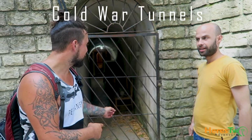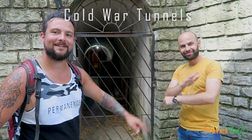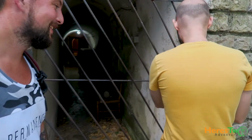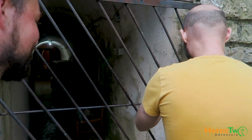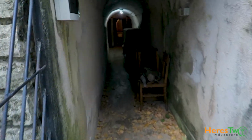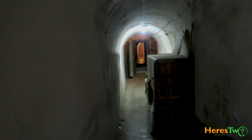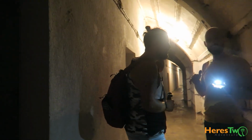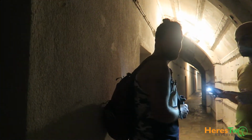Okay guys, this is the Cold War tunnel. This is going to be our host, Bessie. He's going to show us around. Let's have a look. Welcome to this interesting attraction. The most interesting attraction here. Watch that, mate. How are we doing? Is that right? Yeah. So right now, here we are under the car. If you want to take a picture.